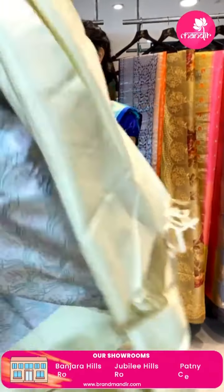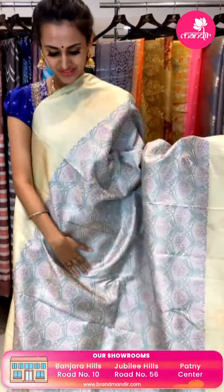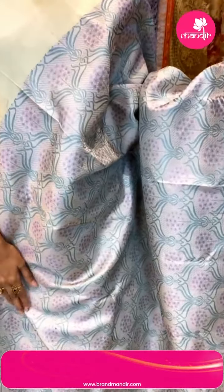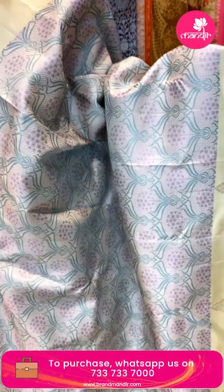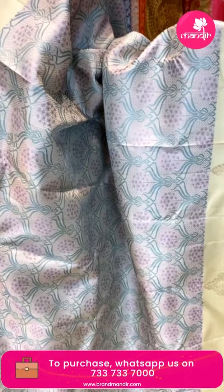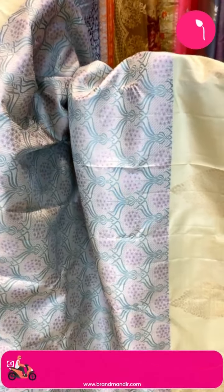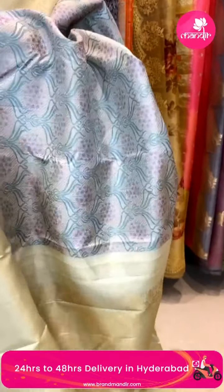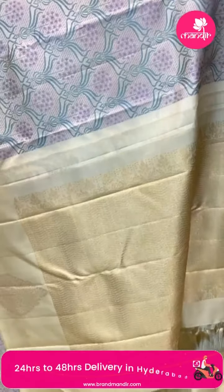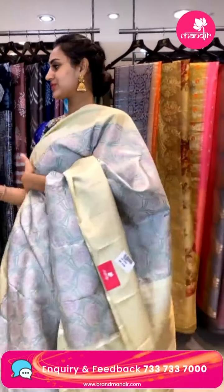Moving on to the next saree, which is in the color beautiful off-white, and the body is self floral with leaf booties and zari. And the border is borderless. And the pallu is waves. And the blouse is self. I'll give you the pricing and the contact details of this one.